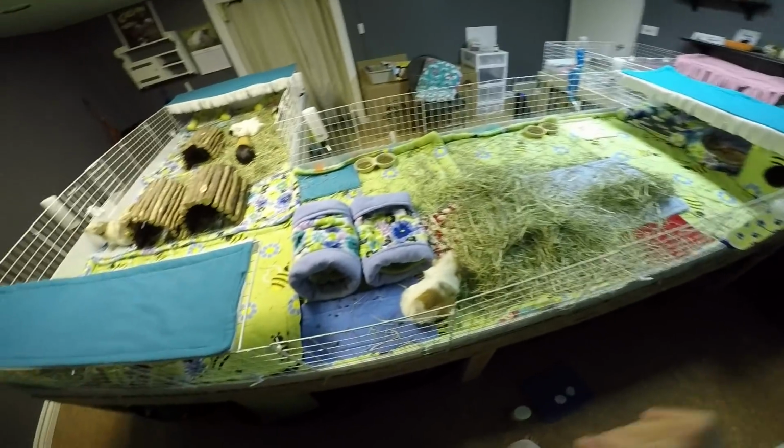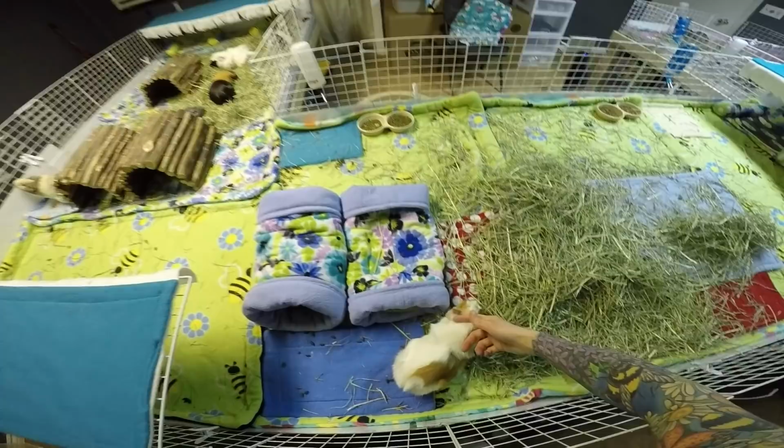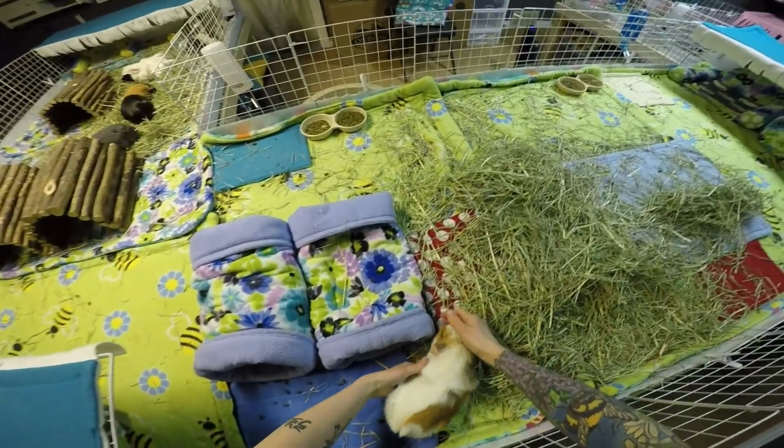Same thing when we're just having a regular night and I'm doing some spot cleaning. I have to pick her up first before I even start doing any spot cleaning, or else she goes around chattering up a little storm. Hey baby girl.